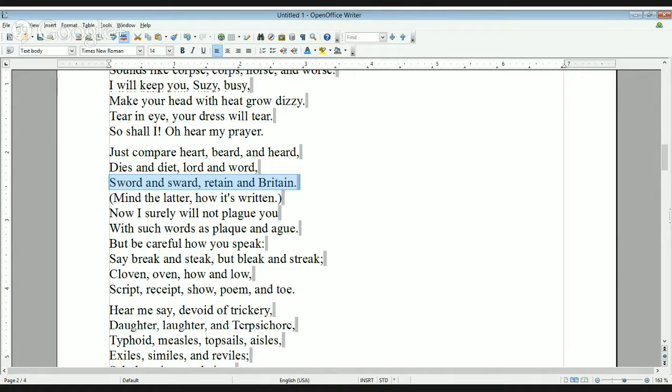What's the silent letter? Does anybody know? Not the R. Anyone want to take a guess at which letter is silent and in which word? W on sword? The W, exactly. In the first word, sword, we don't say the W. We don't say sword. We say sword. And the second one, sward. So the first one, it's silent. The second one, it is pronounced. Totally crazy stuff.